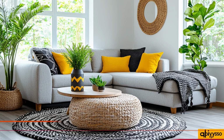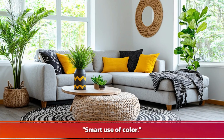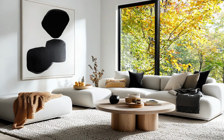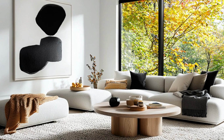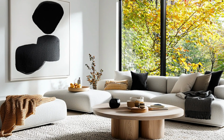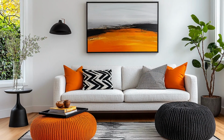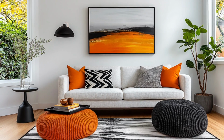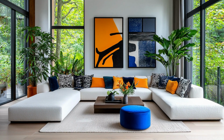A smart color palette can help tie together a small apartment, and this Scandinavian space makes use of a neutral base accented with pops of bold color. Soft beige and gray tones create a calm and soothing backdrop, while colorful throw pillows and blankets add playful personality and warmth. The careful choice of colors ensures that the room feels cohesive while still leaving room for bold elements. This use of color is a hallmark of Scandinavian design, where simplicity meets liveliness.